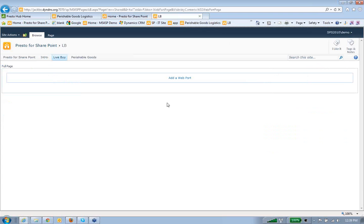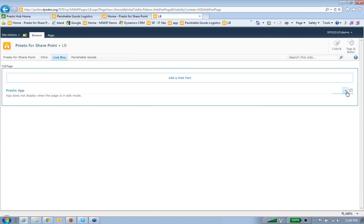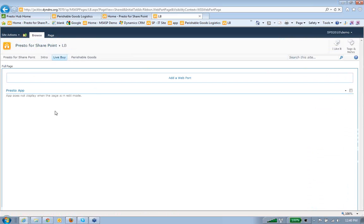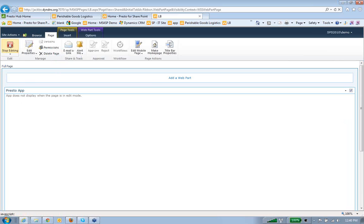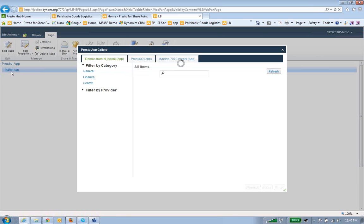Okay. So let's go to another page, maybe we want to dedicate a whole page to that dashboard. We'll add a web part, one of the app web parts as we did before, and give it the whole space on the page. Maybe we'll name it Live Buy for our dashboard, and give it as much space as we need. And it's just as simple as that. We don't even have to be in editing mode to change the application that we have, which is great. The users can pick the application that they want.